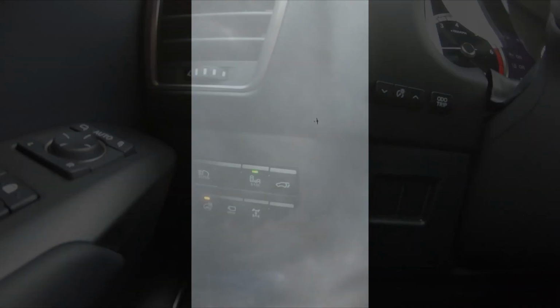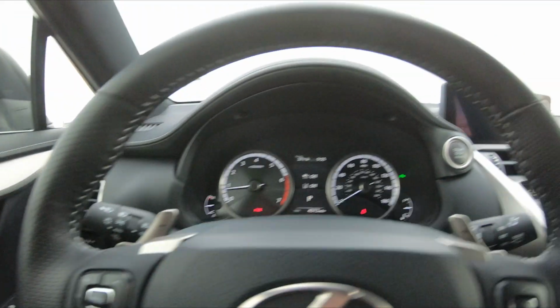So the all-wheel drive system monitors your inputs and the various sensors on the vehicle, and uses that information to determine how much torque to send to the rear wheels, and can do up to a 50-50 split front-rear. Let's go ahead and hit the camera button and show you the camera views.